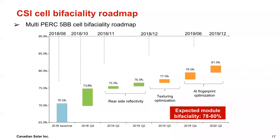We expect that the cell bifaciality will improve from 75% by end of 2018 up to 68 to 80% by the end of this year. This will be done through improvement in the reflectivity of the rear side, optimization of texturing, and optimization of the aluminum metallization used on the rear side. Next slide, please.